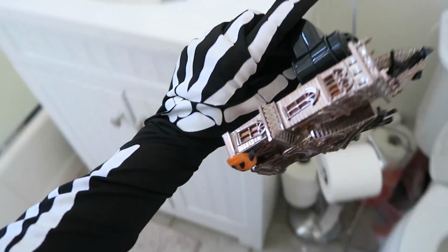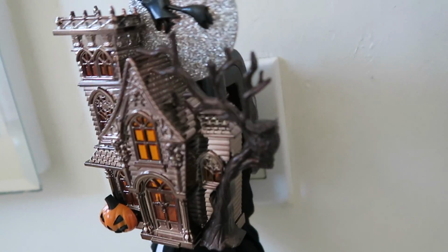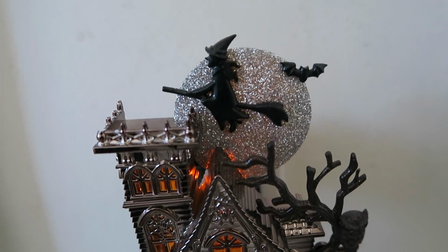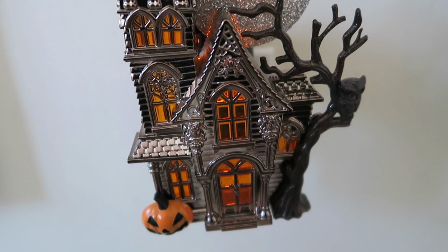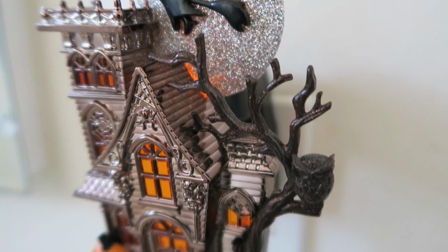In the bathroom, I'm going to put this plug-in that I got from Bath and Body Works a few years ago. Can't plug it in with these skeleton hands. They're slippery. I think it's so cute with the little witch at the top. I don't really use the scent plug-in. I just thought it was a really cute way to add some spirit into your bathroom.